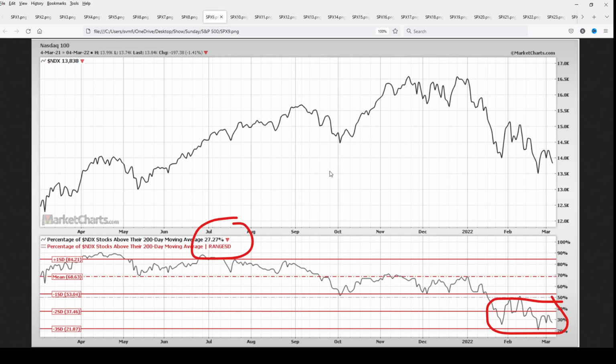Breadth being weak. How about the percentage of Nasdaq 100 stocks above their 200-day moving average? Now sitting below 30, and this has again been buying opportunities. You see here late January, people came in and bought, price went up. Then you see it came to late February. People came in, price popped, but there's a lot of weakness in this market. It's why it looks like it's risk off.